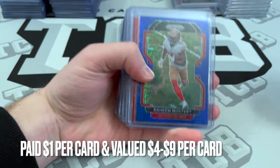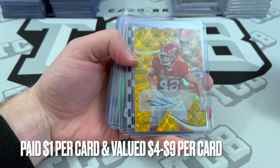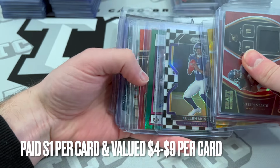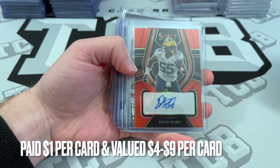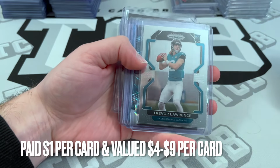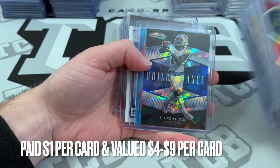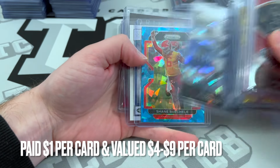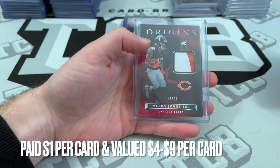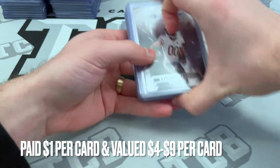Justin Fields, rookie memorabilia, Prism Raheem Mostert, Blue Shimmer, Tyreek Hill, Red Wave, Drew Sanders, auto out of 50, Kellen Mond, black white checker, Tre'Quan Smith, auto out of 5, David Ojabo, red auto, Patrick Mahomes, Prism die cut, Trevor Lawrence, base Prism, Damien Harris, Genesis, Stefon Diggs, Blue Ice, that's numbered out of 99, Brilliance insert, Blue Ice, rookie out of 99, Quinnen Williams, auto, Velus Jones, chunky patch, rookie there.